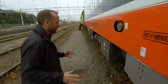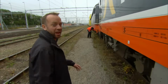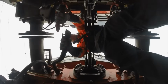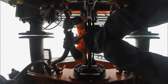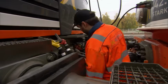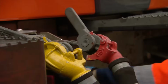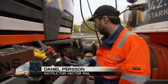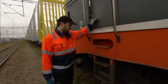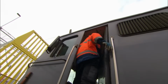When you're hauling thousands of tons of cargo across hundreds of miles of track, nothing can be left to chance. So it's up to drivers like Daniel to check and double-check every inch of the locomotive. Daniel Persson is hooking up brake lines on the Vectron, Hector Rail's newest locomotive. The red one is the main line, and the yellow one is the supply line, which help us release the brakes faster. Hector Rail is adding 15 electric Vectron locomotives to its massive fleet to keep up with the world's demands for Sweden's timber.